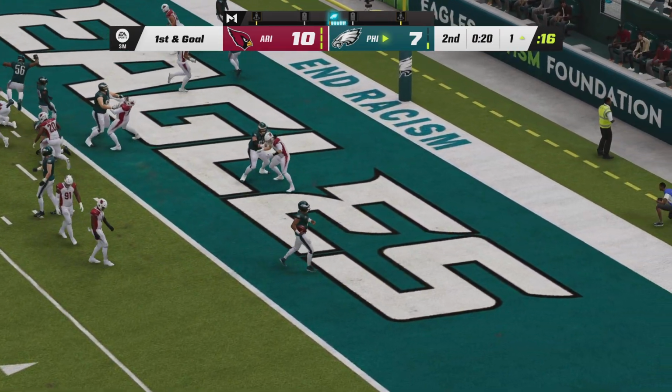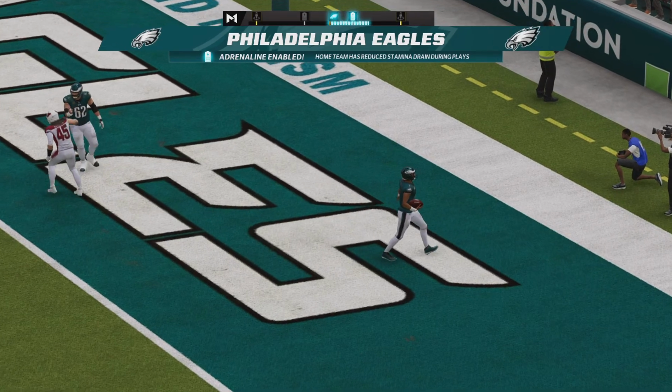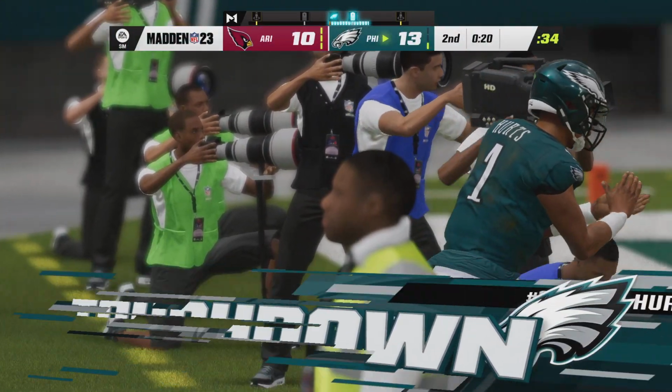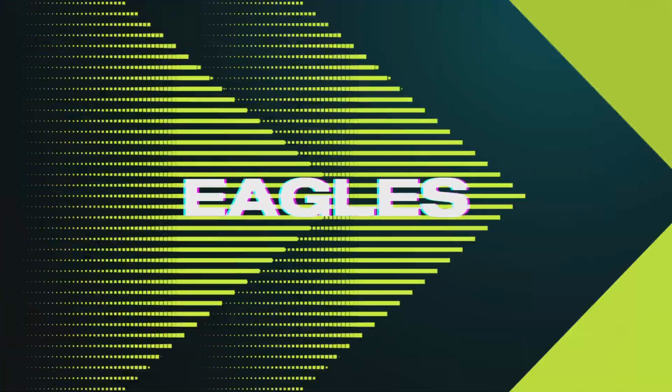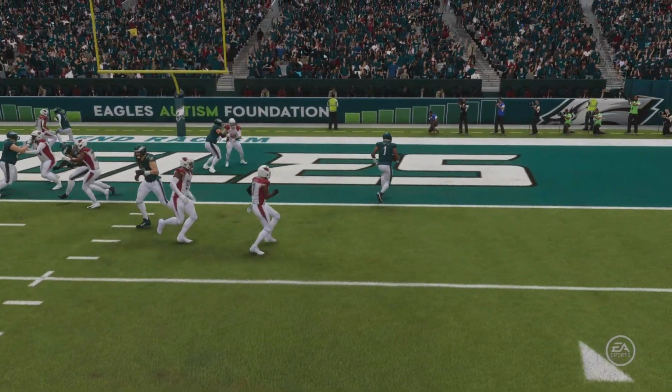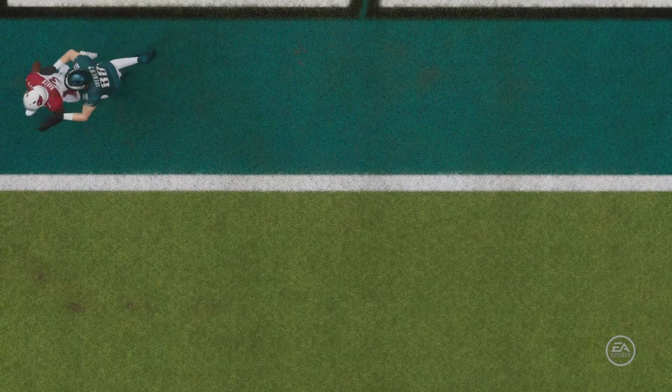It'll be Hurts on the option. And he is into the end zone. Touchdown, Philadelphia. Jalen Hurts as the first half is winding down. And the Eagles have taken the lead here in the final stages of this first half.